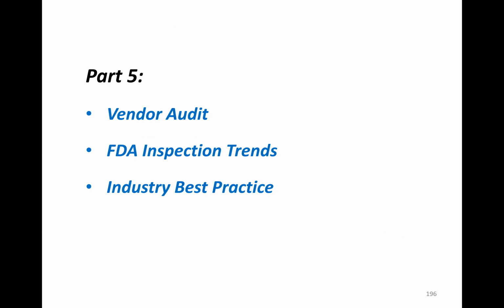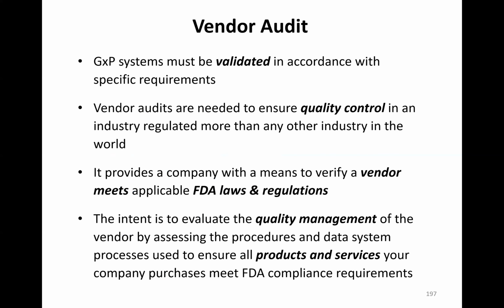So part 5, this is the last section, and we're going to talk about vendor audit, FDA inspection trends, industry best practices, and then we'll have a Q&A at the end. So vendor audit, you have to validate systems. Vendor audits are needed to ensure quality control. It provides a company with a means to verify whether the vendor meets all the FDA laws and regulations.